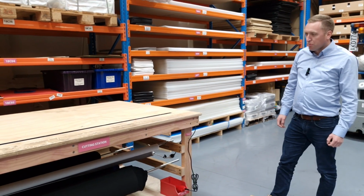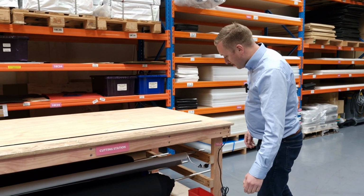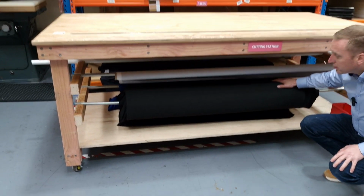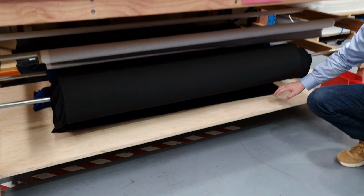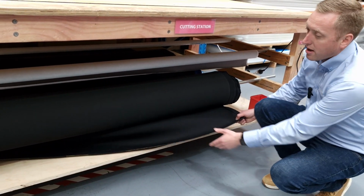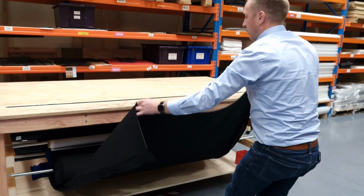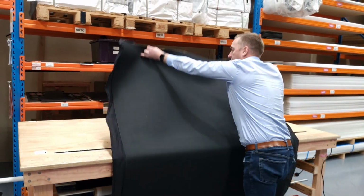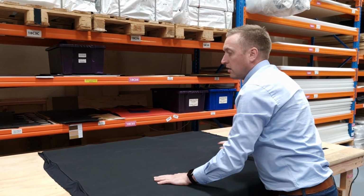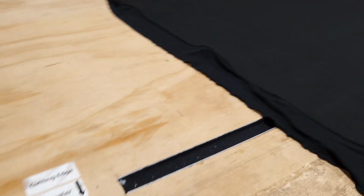So one of my favourite improvements for 2024 is this mighty cutting station. So before, we used to have these big rolls of material and we'd have them down on the floor and be down on our hands and knees. Now they're on a roller underneath the table. Bring this material up, and generally we're cutting roughly around 1 metre, so that just sits there, a metre mark down here. Got this groove in here.